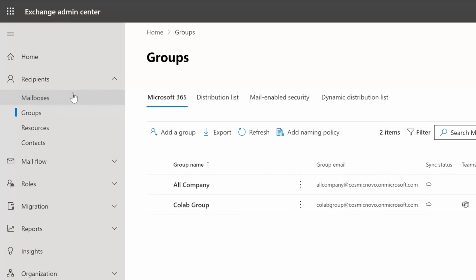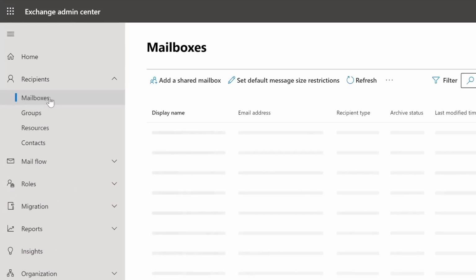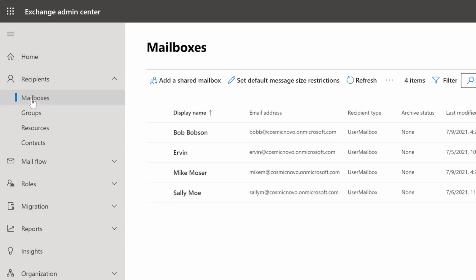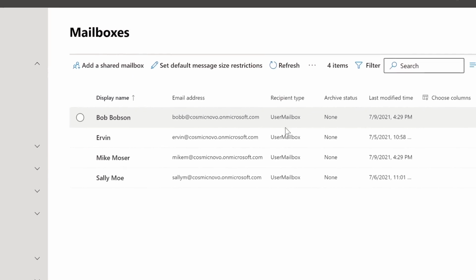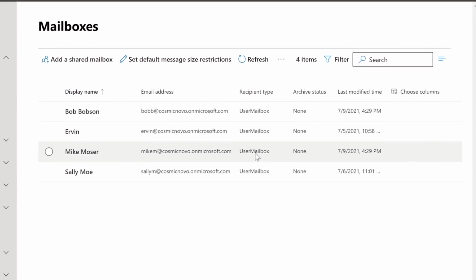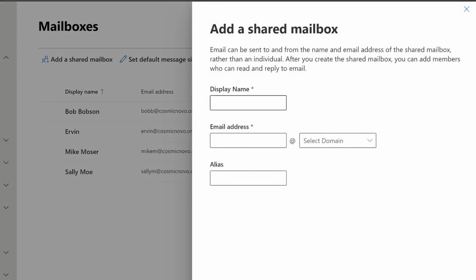So if we go to Exchange Admin Center, we can create a mailbox. So under recipients, we're going to create a mailbox, a shared mailbox. You can see in here, these are all people that are in here already added. They already have email, but you can see here under recipient type, it says user mailbox. So these are our personal user mailboxes that are in here. So in order to create a shared mailbox, we're going to click Add Shared Mailbox right here.